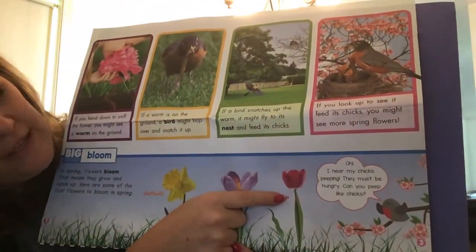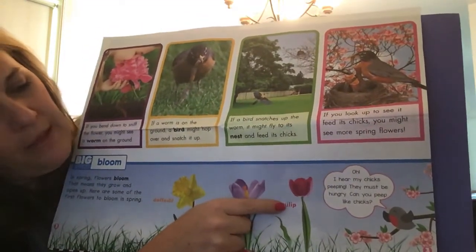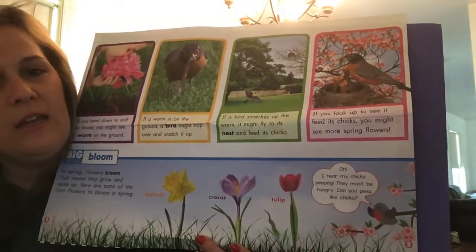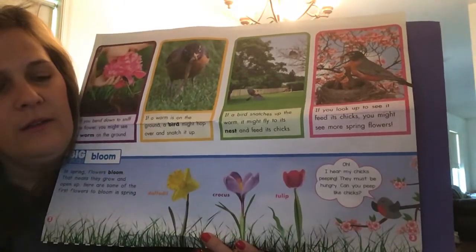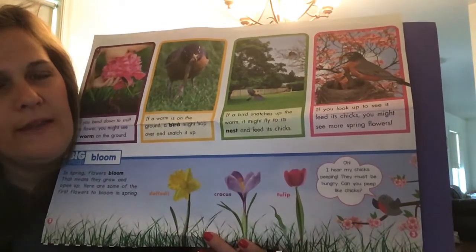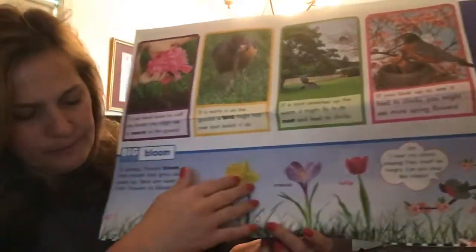Oh, I hear my chicks peeping. They must be hungry. Can you peep like a chick? Boys and girls, can you use your imagination and pretend you're a baby chick? And can you chirp or peep like a chick? Peep, peep, peep. Can you sound like a birdie, like a chick? That's fun to make noises.